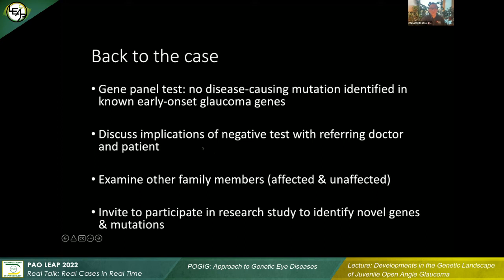So we have to discuss the implications of this negative finding with the referring doctor and the patient. And then we want to examine also other family members, both infected and unaffected, just to establish the disease. And lastly, we want to invite the patient for research in a research study to identify novel genes and mutations.